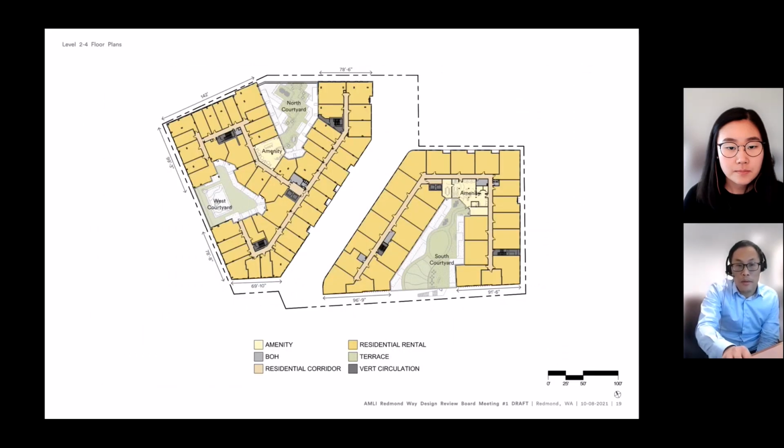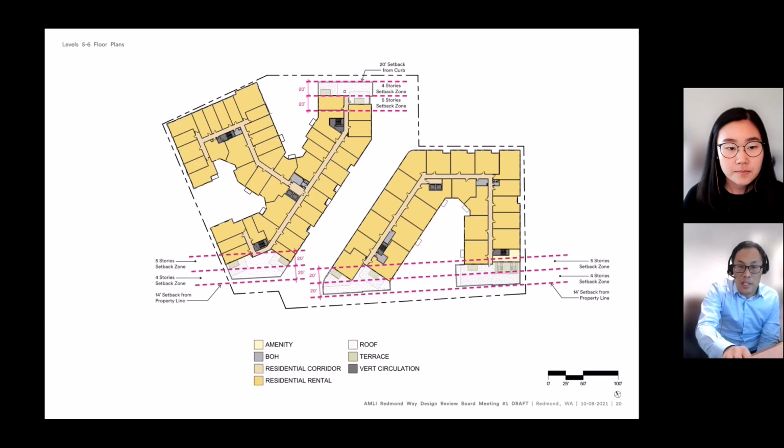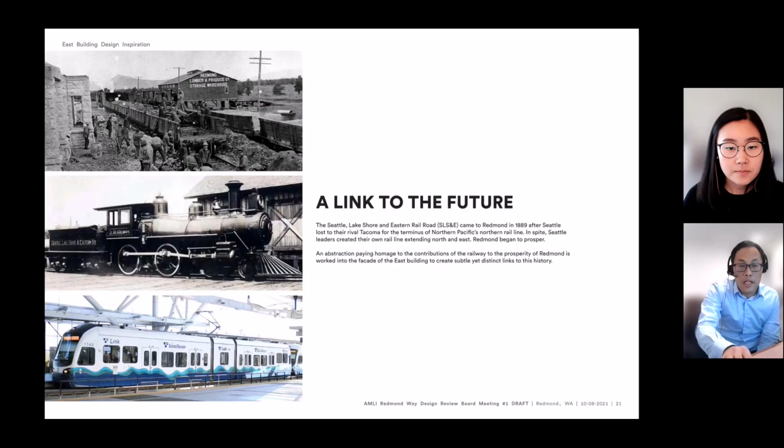This is a typical residential plan. The west building is made up of 3 wings to reduce the massing of the building with an elevator planned in the center. The east building is a U-shaped courtyard that faces south, which on the second floor makes for a perfect play space for children and families. As the building increases in height, we have to set back 20 feet along the north and south at levels 5 and 6.